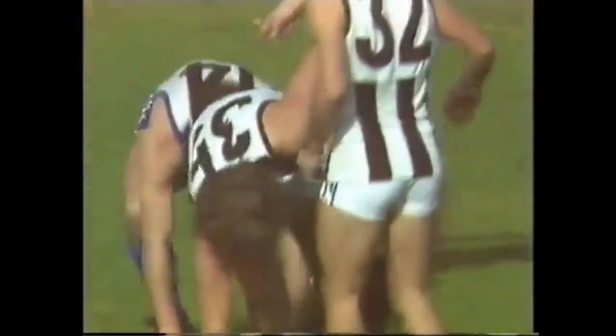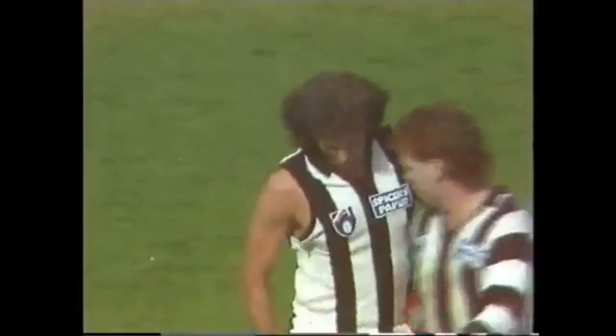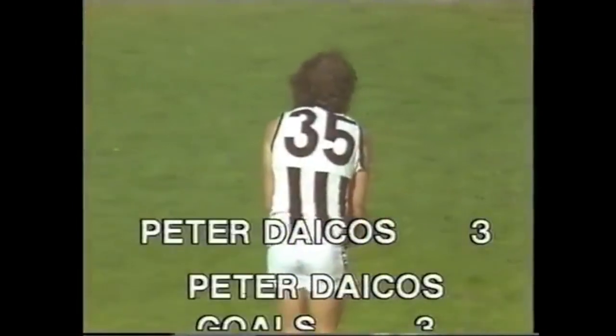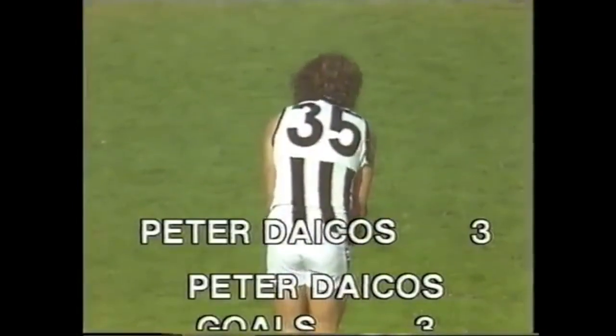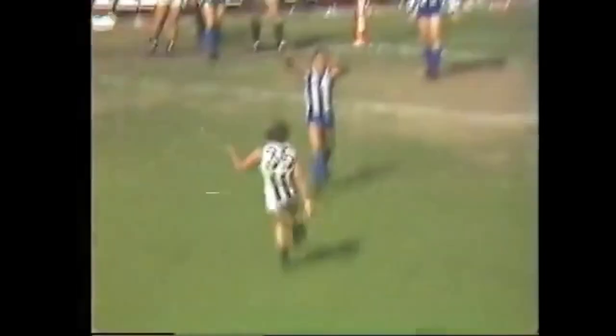A juggling mark. He was juggling it a third and a fourth time as his body was parallel to the ground. And as he hit the ground, he still magically maintained control of the ball and can line them up now for number four. Tony Shaw, 14 possessions. Richardson comes off and Lehman comes on. Daicos for his fourth. He really has been the difference. They lead by 14 points. This goal to make it 20, and he's kicked a little bit more than that.